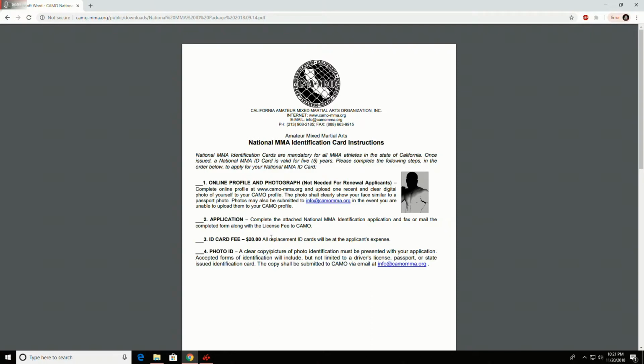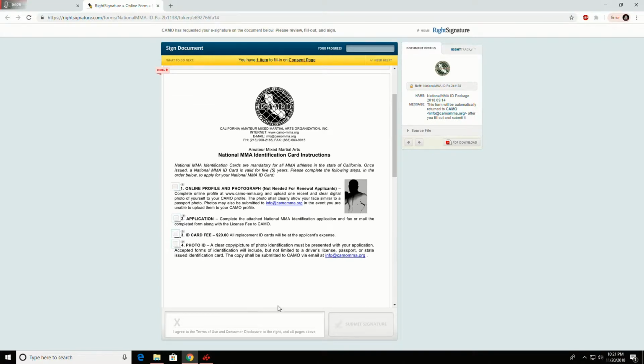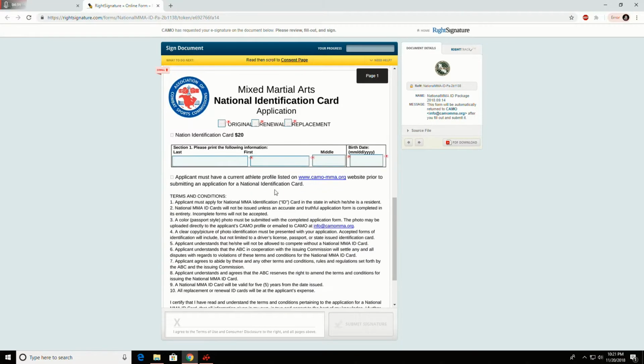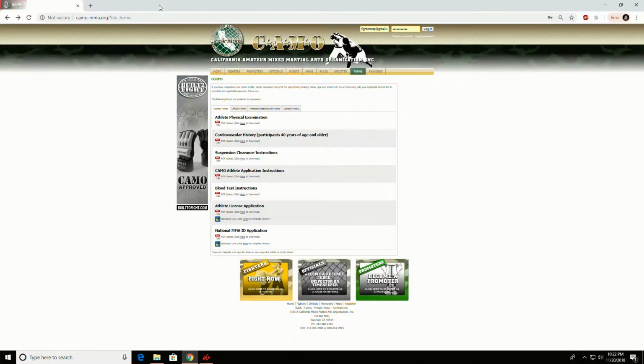It's a $20 fee, and you're also going to need to submit a photo to CAMO via email at info@camomma.org. It indicates here that they accept identification, not limited to a driver's license, passport, state-issued identification card. So, you definitely want to check that out before heading in to complete the National MMA ID application. You're going to fill out the information here, and then you're going to submit it the way you did with the athlete application.